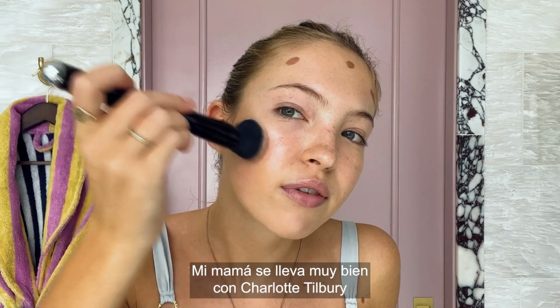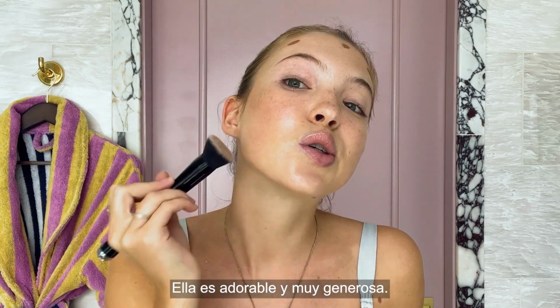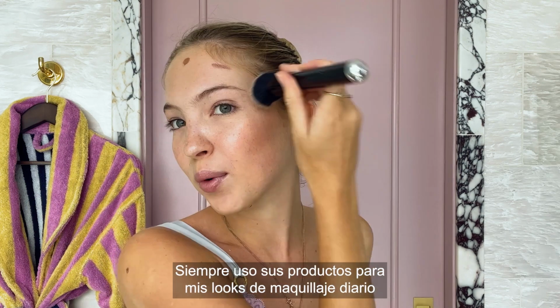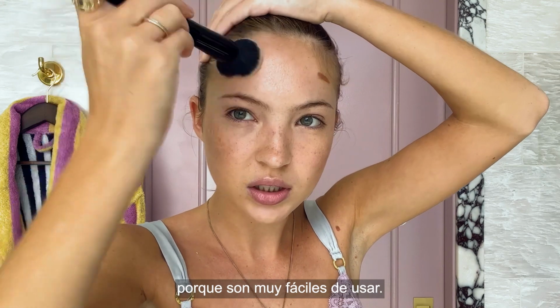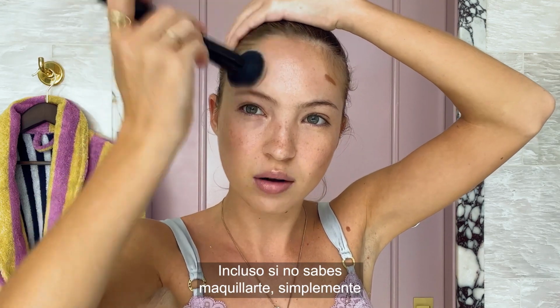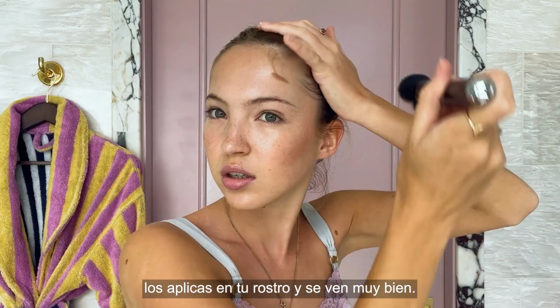My mum is good friends with Charlotte Tilbury, which is very, very lucky for me. She's so lovely and so generous. I'm always using her products for everyday makeup looks because they're so easy to use. And even if you don't know how to use makeup, you just put it on your face and it just looks good.